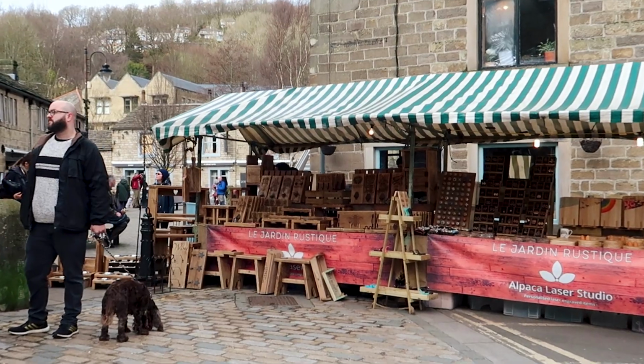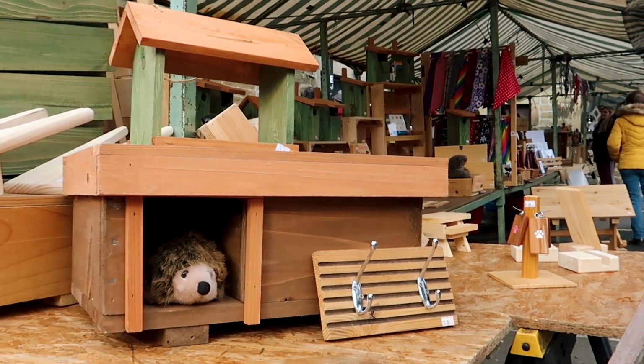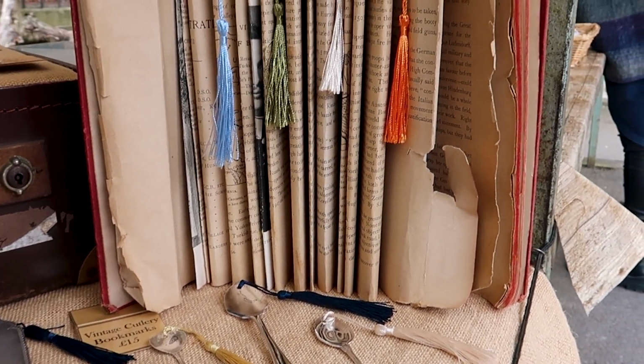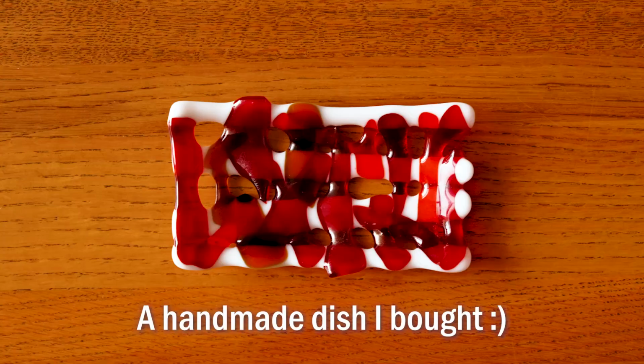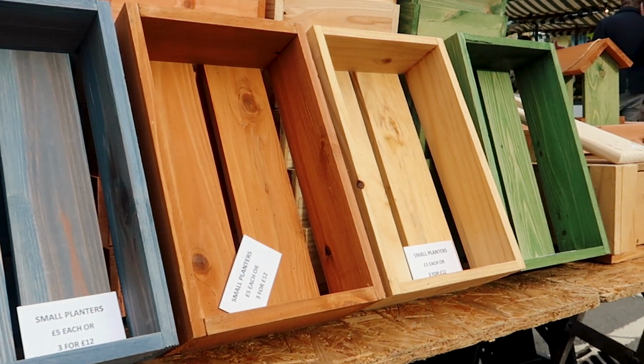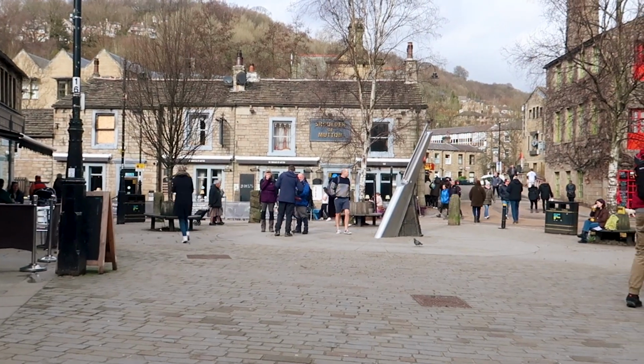If you visit on a Saturday like we did, you'll find homemade crafts and artisan products. Not only were there some really interesting items there, such as these bookmarks made from cutlery, this was probably the friendliest market I've ever visited, with so many of the vendors keen to have a chat about their products, the local area, and just life in general. The market is set in Lee's Yard, just off the lively St George's Square.